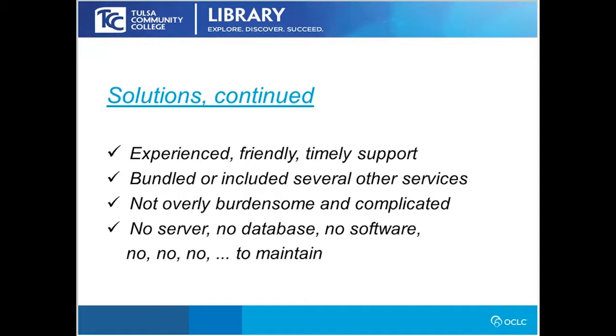WMS was not overly burdensome. It was not overly complicated for what we could tell for our needs. I'm not going to mention any names of other vendors, but some of the vendor products were being developed that had a lot of feature-rich complications to them, and even to some extent made it a little harder to use, so we were looking for something that would be a simpler, smoother fit. And of course, one of the solutions was we no longer need to maintain a server locally, no longer needed to maintain a database locally, no longer needed to maintain either server software or application software or client software. So when we looked at these aspects, it was no to this, no to this, no to the other thing in terms of maintenance and support on our end.